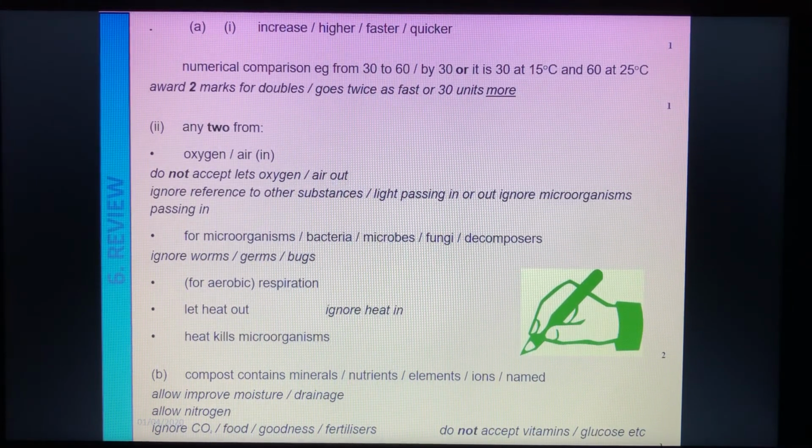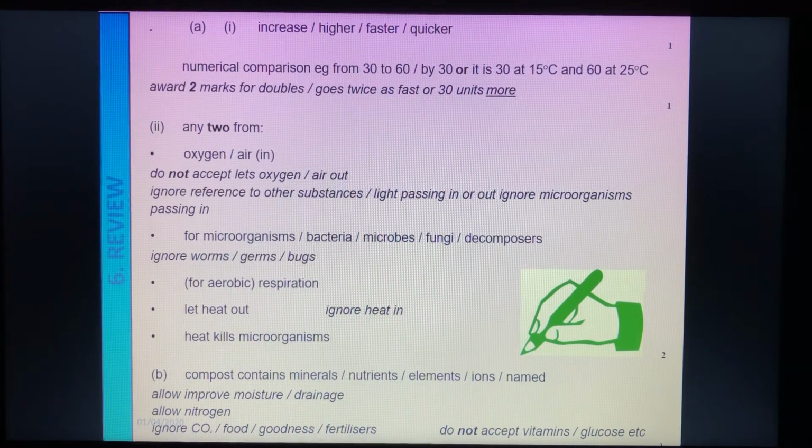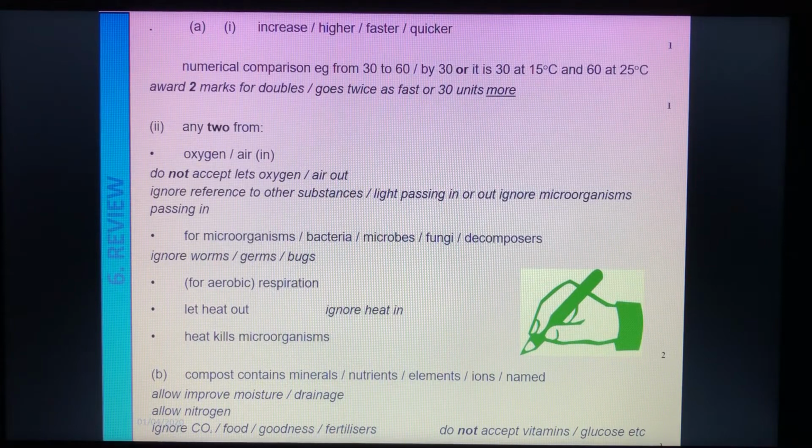And then part B, compost contains the minerals, the nutrients, the elements, the ions. You might have said nitrates or named a particular mineral. Not glucose, okay? Glucose is made during photosynthesis. It's not something that comes through the soil, and people tend to forget that, okay? So the glucose comes from photosynthesis, not through the ground, okay? If you need extra time to green pen, pause now.